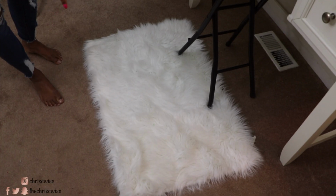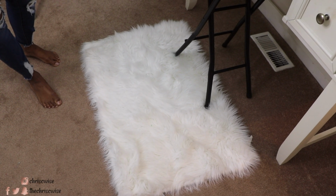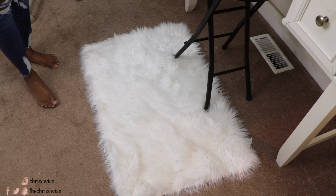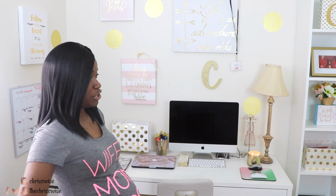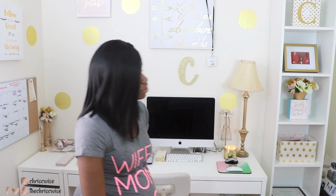I got this rug here from Burlington Coat Factory, but I saw a really cute one that I want from TJ Maxx because I want the carpet to fill the whole floor. So hopefully I can get that soon. I would love for it to fill up this whole space in the middle, so that's in the works hopefully. But for the time being, I love this little rug right here, and I think it's just so cute.